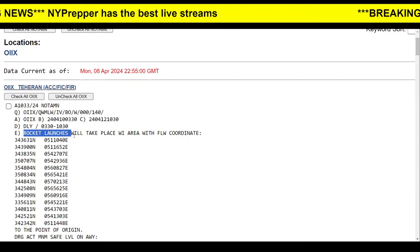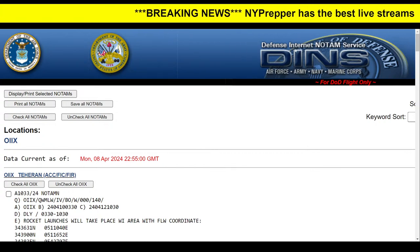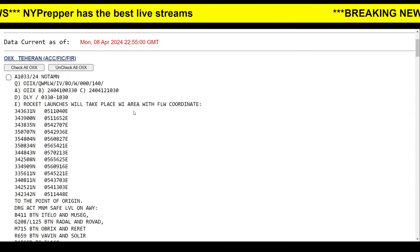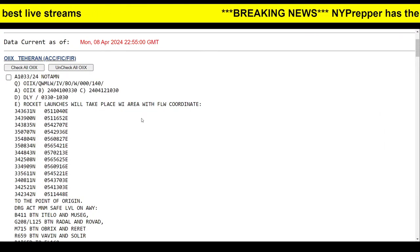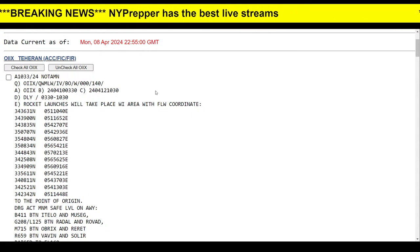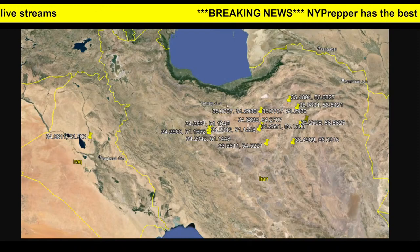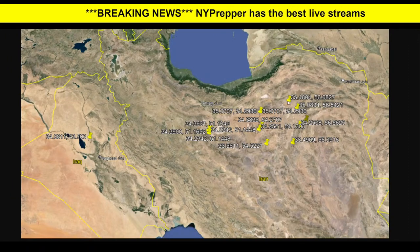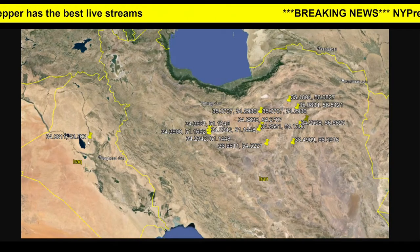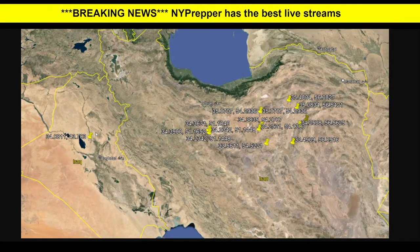Okay, rocket launches will take place within this area. So this was put out by the FAA, okay, Defense Internet NOTAM service. So I'm telling you guys, the U.S. military has some intelligence, probably satellites, probably, who knows, geospatial intelligence, that Iran is going to be launching in this area potentially towards Israel. Okay. And here's the location. So it's like in northern Iran. You can see all the yellow pins here. And what's interesting is one of these coordinates is actually in central Iraq. So it looks like they might launch from central Iraq.